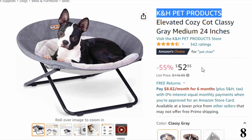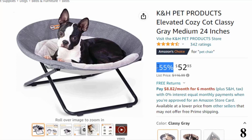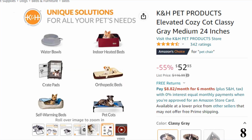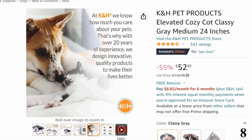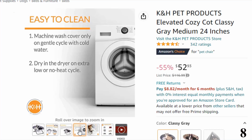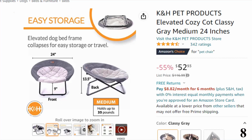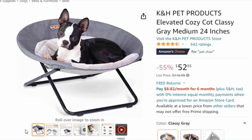This elevated dog bed is here with the 55% price off. Now you can get it at around $53. Easy Care Elevated Lounger Bed has a machine-washable removable cover for easy maintenance all-day comfort. Pet Cot keeps your pet off the floor while allowing airflow around them. The K&H Pet Products Elevated Cozy Cot helps keep pets off floors while allowing airflow around them. The cover removes for washing and the frame collapses for easy storage or travel.